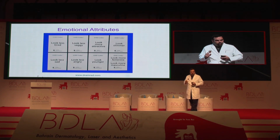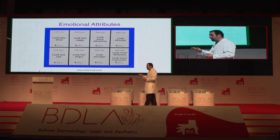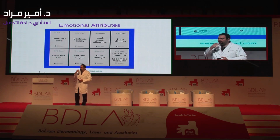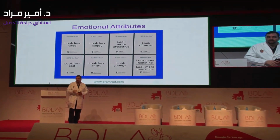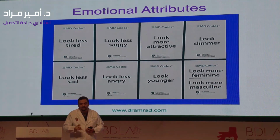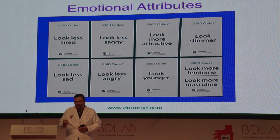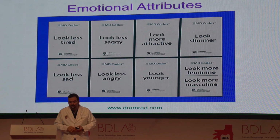In the MD codes, they include the emotional attributes. This is important to have a pre-injection discussion with the patient about these emotional attributes. If you pinpoint what the patient desires and what she feels she looks like, you might be able to address that emotional need as well. So there are negative emotional attributes such as looking less tired, less sad, less saggy, and less angry. And there are positive emotional attributes where patients would like to look more attractive, younger, slimmer, and more feminine or more masculine, depending on the gender of the patient.